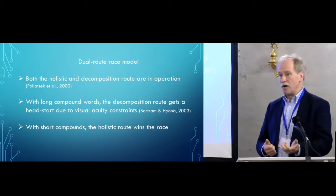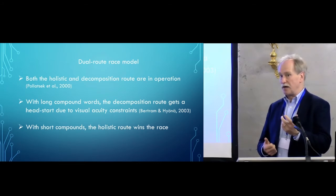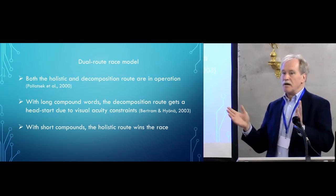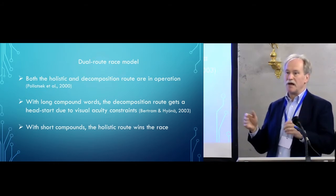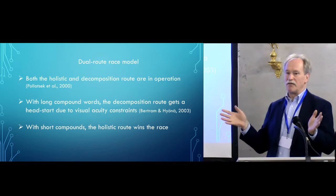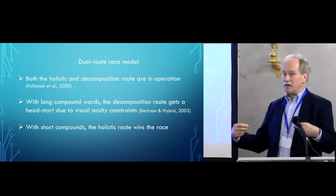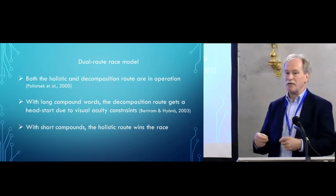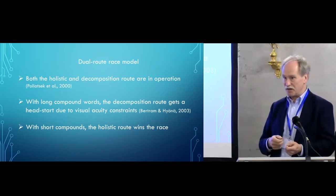Whereas with the short compounds, which are typically 7 to 9 letters long, when you fixate the center of that word, you have all the letters within your foveal reach, meaning that you have enough visual acuity to recognize all the letters. So then the holistic route is favored. So that typically wins the race. Maybe not always, but it has the advantage of doing that.